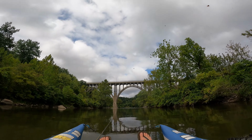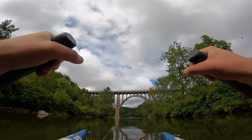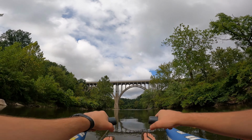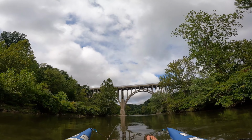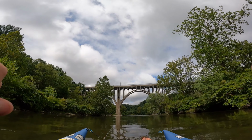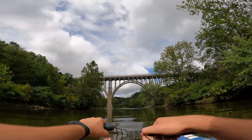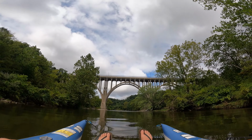Ooh, it's getting to be fall time. Look at these leaves. They're starting to fall. The sycamores are starting to change. Ah, I love this time of year. Got a nice breeze. So this bridge right here is the Route 82 bridge. Big bridge, pretty iconic. In the Cuyahoga Valley National Park and on the Cuyahoga River.